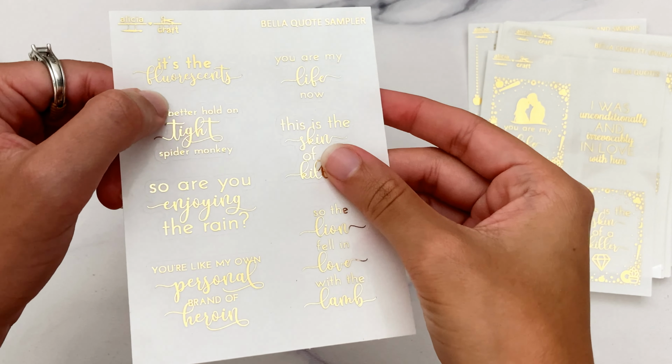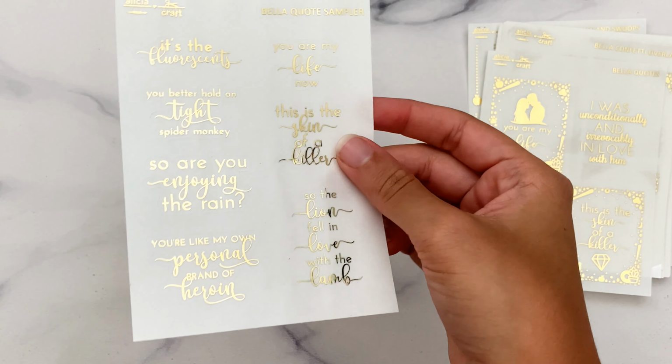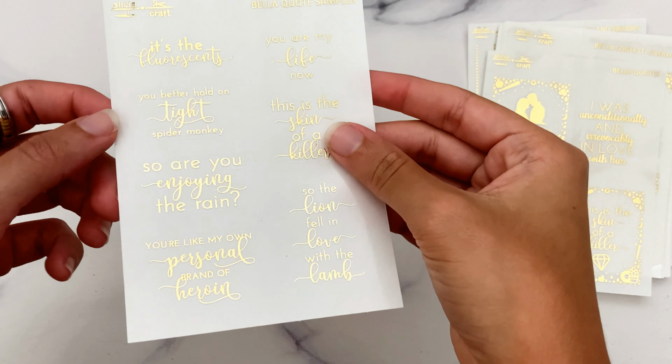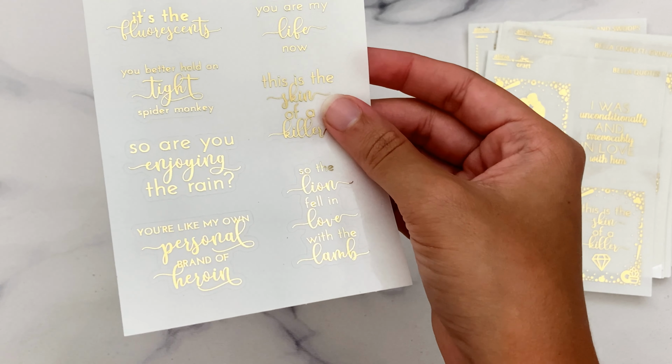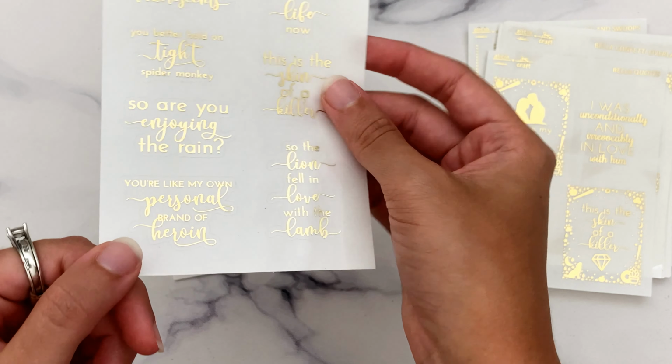So we have, "It's the fluorescence," which is what he says to her when she notices that his eyes are amber or something. They change color, and he says, "Oh yeah, it's the lights." No. And then, "You better hold on tight, spider monkey." And then, "So are you enjoying the rain?" Which is when he's trying to make small talk with her as their first official conversation. It's really funny. And then, "You're like my own personal brand of heroin." So we have all of these as floating quotes that you can put anywhere.